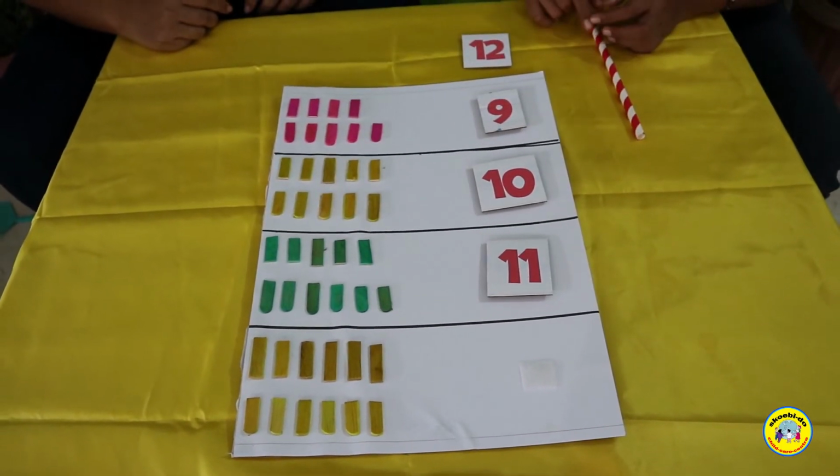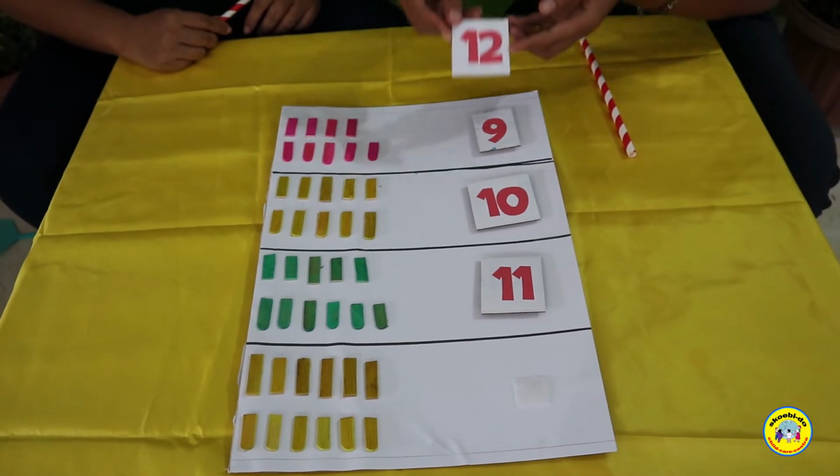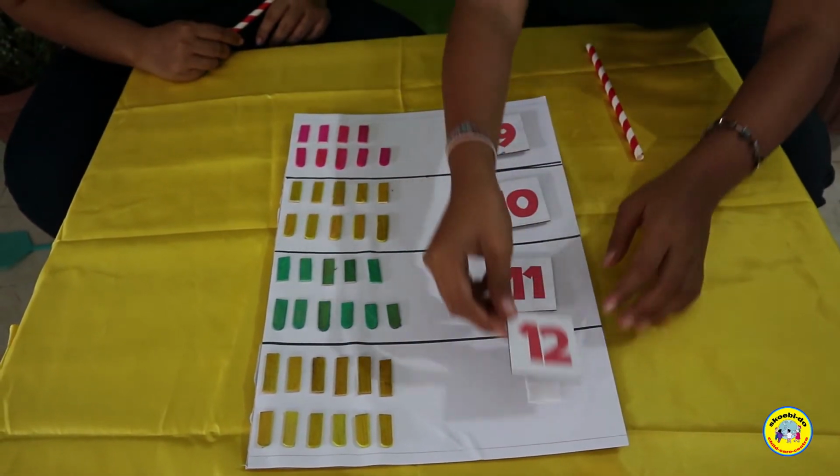1, 2, 3, 4, 5, 6, 7, 8, 9, 10, 11, 12. Wow, there are 12 sticks. So this is number 12. We put number 12 here.